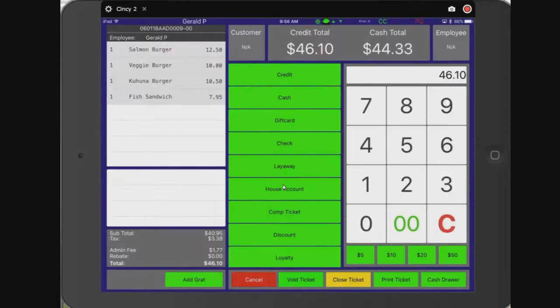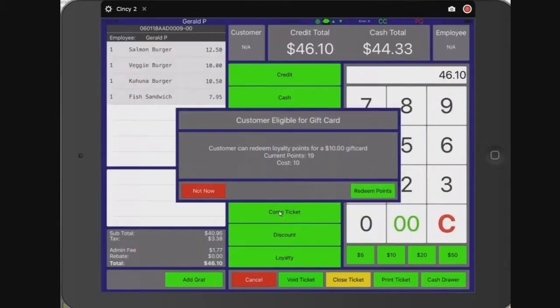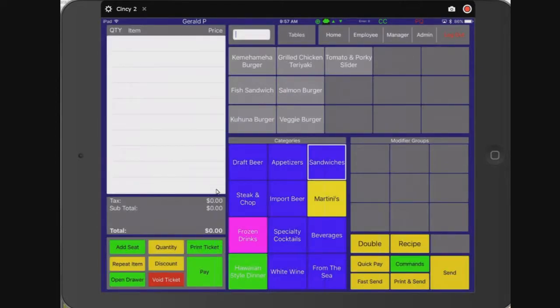Loyalty, it has a loyalty program, points per dollar. You can issue in the form of a gift card, pay with points, or loyalty cards. You track it by name and phone number automatically, so name and contact is the only requirement, but other options, of course, are available. You can give loyalty discounts for your members, so that's a positive there.